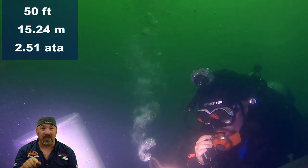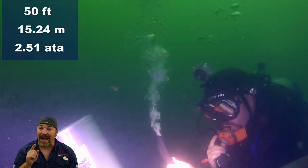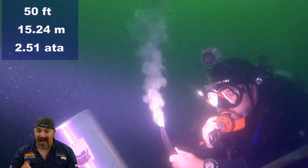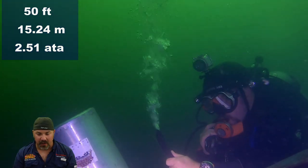Now you'll see that air is dropping dramatically. It was a big gust of bubbles. Now it's starting to come down. I am starting to have difficulty breathing now. I'm having to really suck in just to get air to come through and to get that demand lever to open up on me.